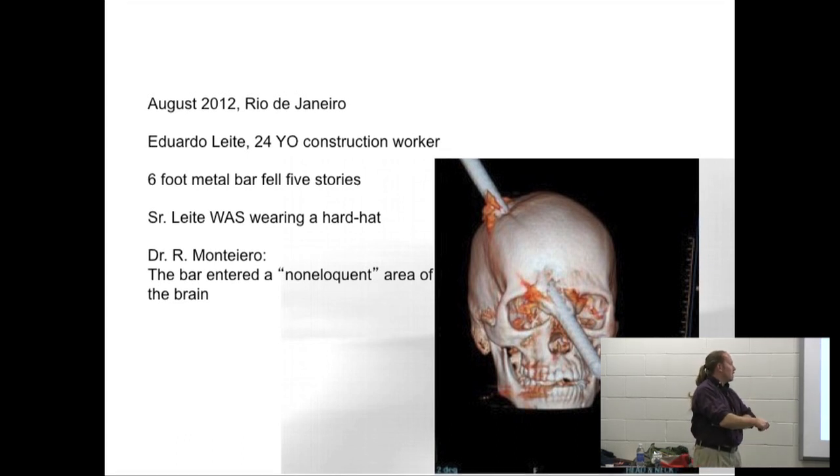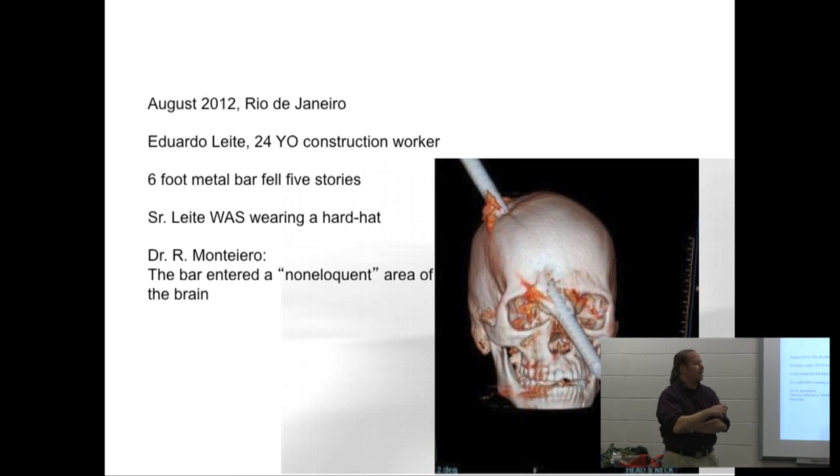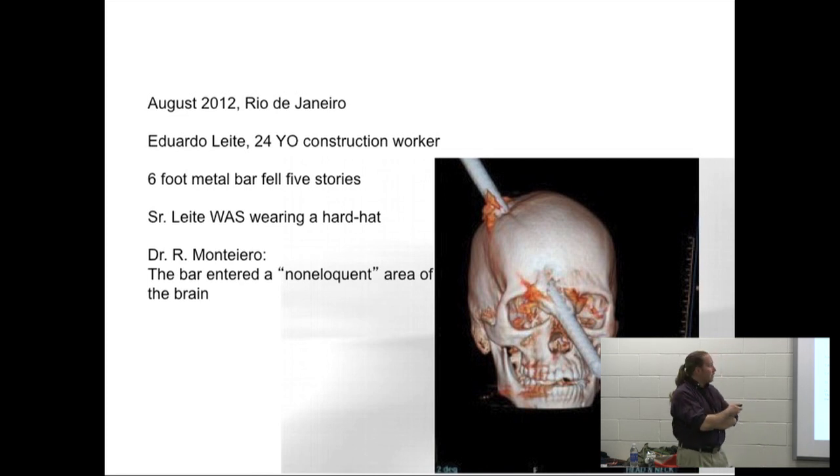A quote from the neurosurgeon who worked with him, Dr. Montero, said he did survive because the bar entered a non-eloquent area of the brain. Now, I'd like to think that most areas of the brain are at least somewhat eloquent. I'm sure there's some translation from Portuguese that renders that a little odd, but maybe he meant something more along the lines of non-essential. But it's a catastrophic injury that is pretty survivable.